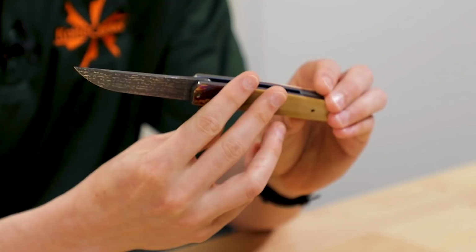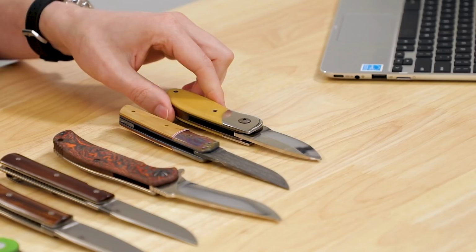Don't do that. We still have one more knife to get through. The last knife from Kritzman Customs. This is the Enigma. Perhaps before I say anything else, it's actually a perfect name for it.